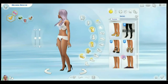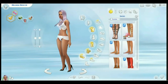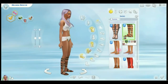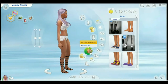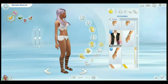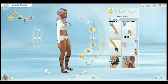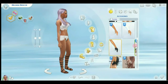These are new. And these are new. That has like some studs in there, I think. And I think that's it for shoes. Oh no, these are new. Okay, let me go up a bit. Let me just put it. Oh yes, they're so cool. And that's it. Let me just put on accessories.